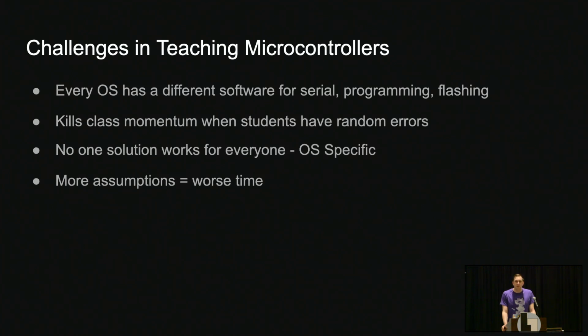These are the things you can expect to be a little bit tricky if you're teaching with microcontrollers. First, every operating system has a different software, serial programming, and flashing interface, and learning how to do simple things across 3 different operating systems is going to get really tiring on your instructors.